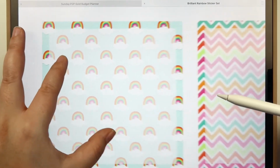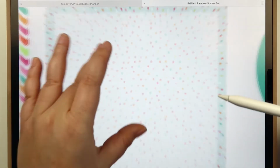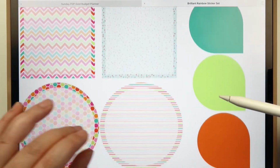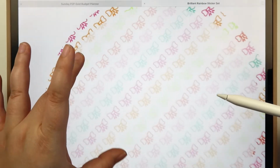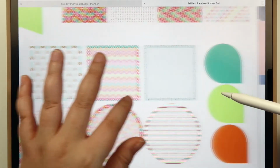We've got squares and circles. So again, with the rainbows, different designs. These are just little polka dots that look a lot like confetti or sprinkles in my opinion. And then there's some stripes, more geometric designs, and these little bows, which I think are super, super cute. So tons of pattern label options.